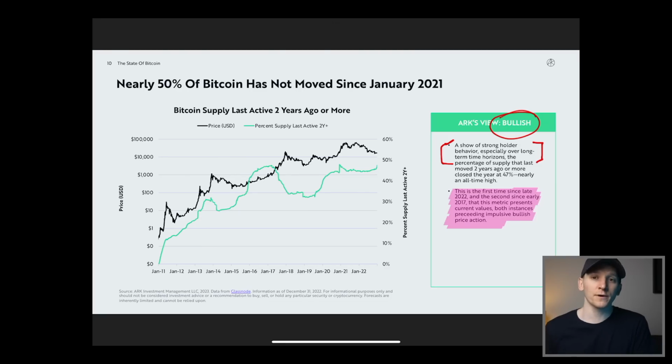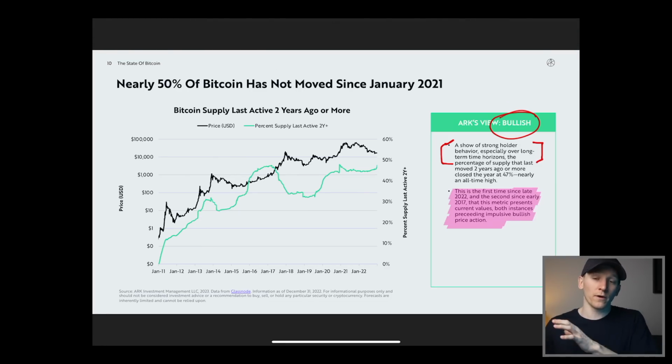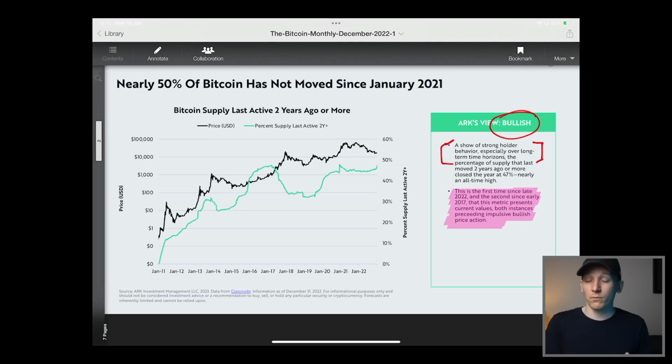David Puel looks mostly at on-chain indicators and fundamentals, and most of his indicators are bullish right now. That's not saying that the price is at all-time highs and that we're in a bull market, but it's just showing that the fundamental strength of the network, in his opinion, is bullish. Now, put that together with where we are with the price at the bottom of a bear market, people can make their own decisions whether they want to accumulate at these levels or not. That's obviously up to the individual investor. So let's look at this.